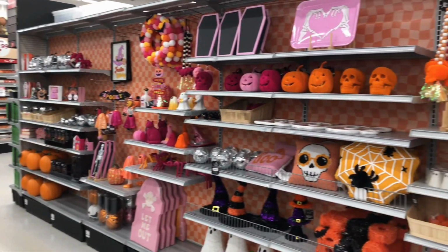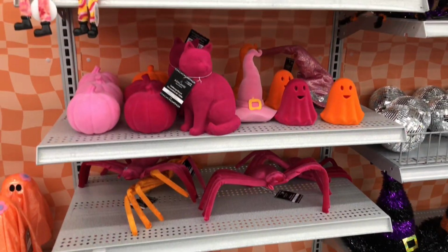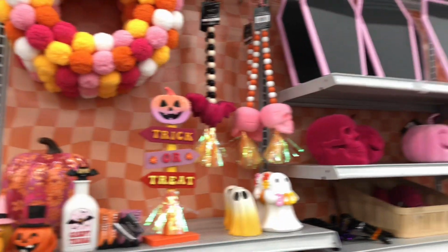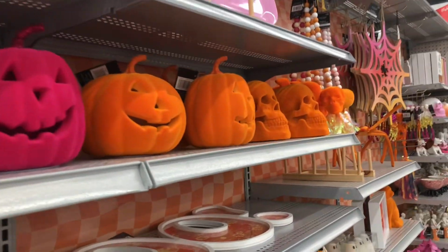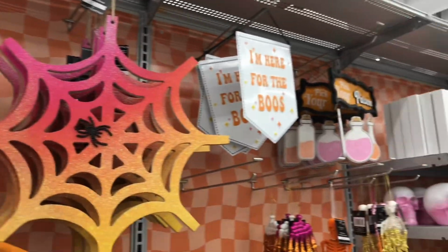Our next section are sort of these pink pastel colored products, and I don't think this aesthetic works for me or most people, but whatever, let's take a look at it anyways. The only colors of pumpkins or skulls I would consider buying here would definitely be the orange ones, but it does look like people are buying the pink and magenta ones, so I guess this is a theme that works for people. I don't even know what those are. That spider web is pretty cool though.